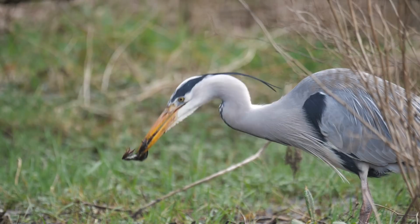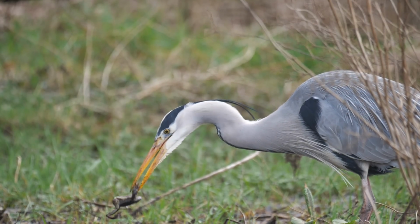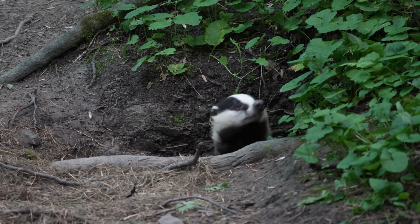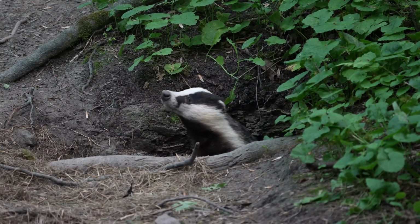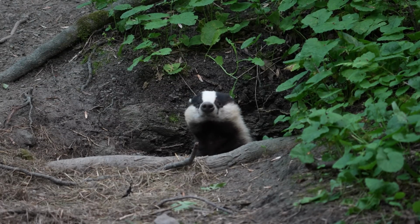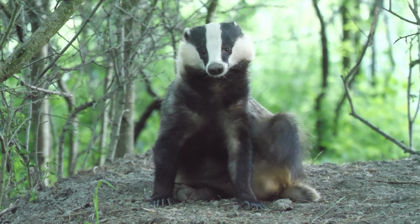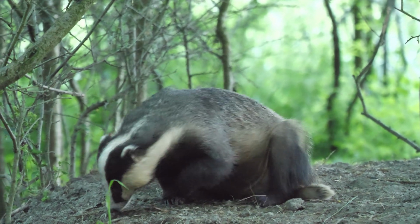But I really do enjoy watching wildlife in slow motion. And finally, a few clips of badgers taken at my local set. During the middle of the summer, when the days are very long, there's enough light when badgers come out to be able to film them. And modern cameras can film in very, very dull light these days.